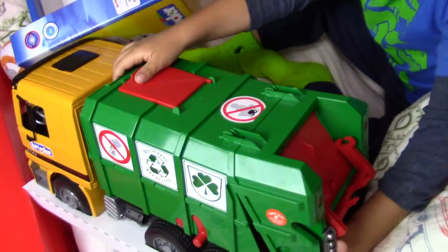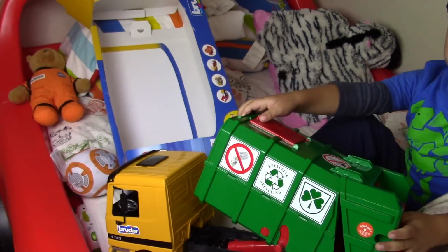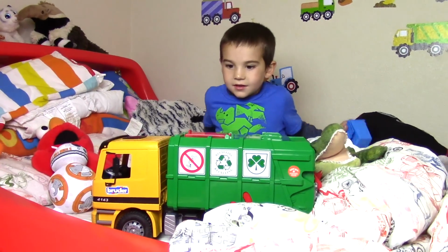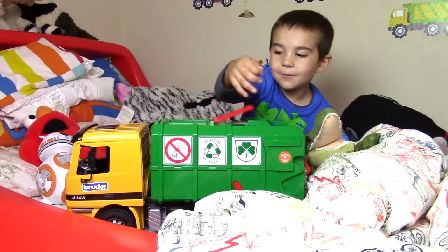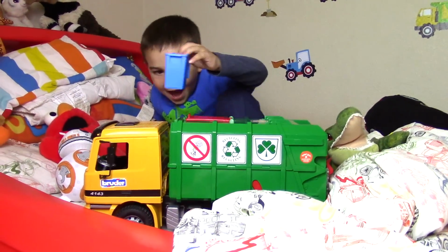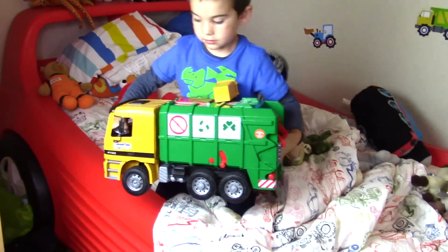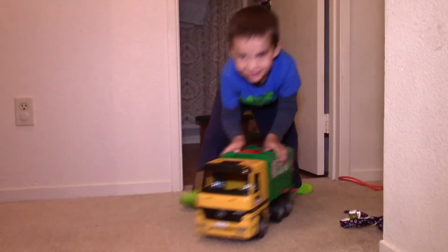There it is. It's a big yellow and green garbage truck. Sweet. What are we gonna do with this truck? Drive it to the living room? Yeah. Let's do it. Bring it to the floor. Drive that thing to the living room.